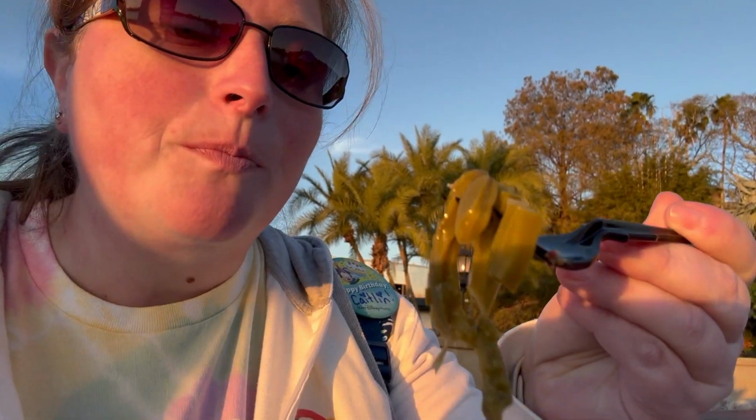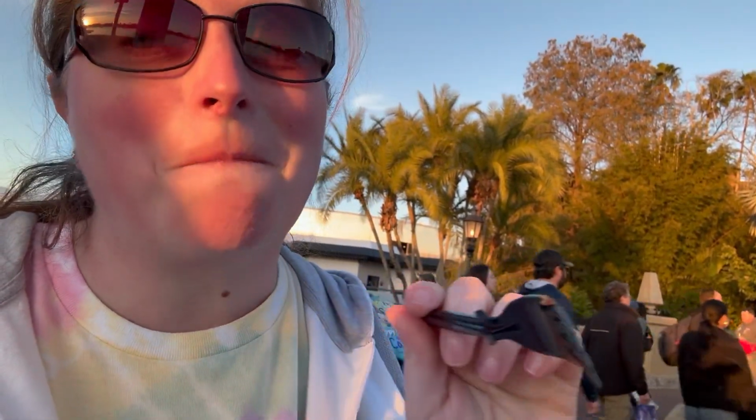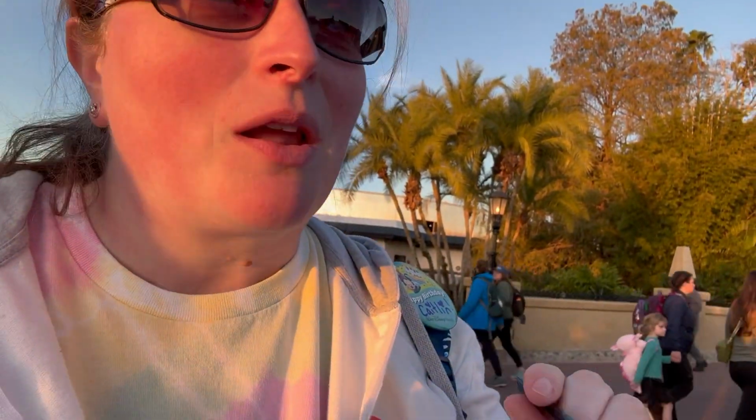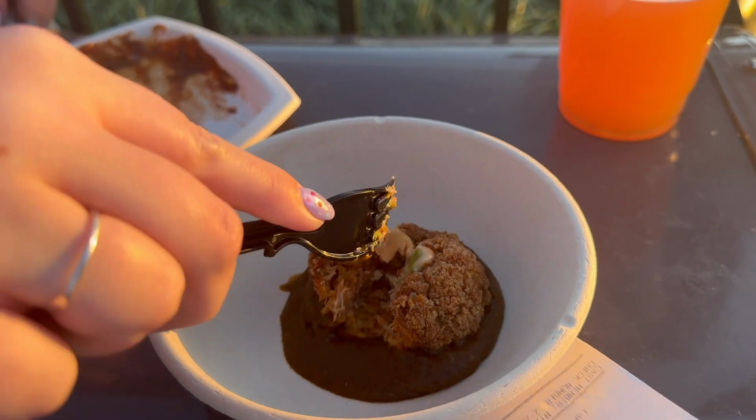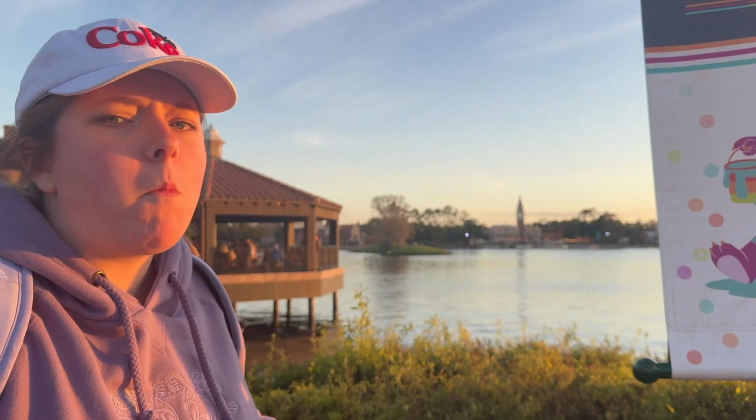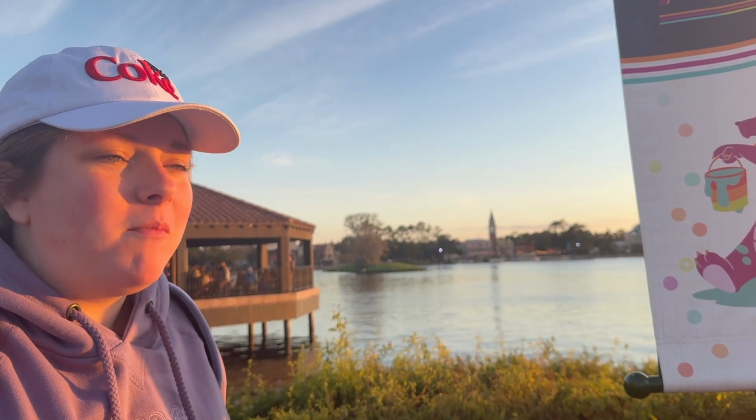Some of the green beans. I mean, why not? Oh, I like those. That's like a cold, pickled green bean salad. Maybe that makes me a bit of an old lady if I like that, but that's delicious. Good?